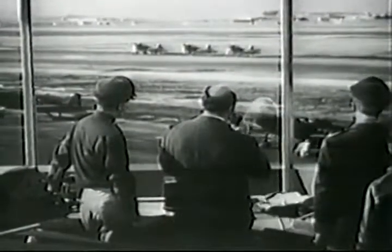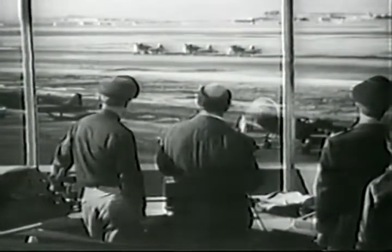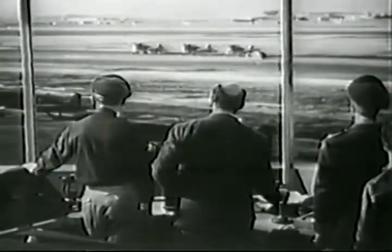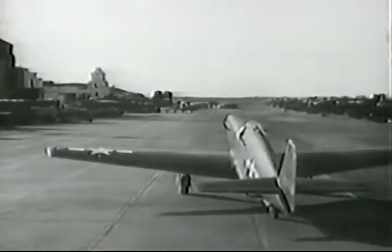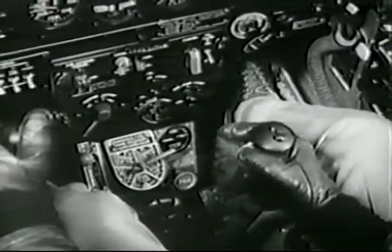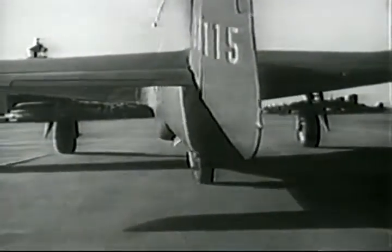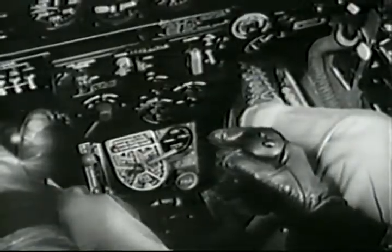Are you ready, Bob? She's warmed up, ready for taxi. Here I go. The attitude of this ship makes ground visibility very poor, so essing is necessary even more than in most airplanes with a conventional type landing gear. In order to save the brakes, use the steerable tailwheel feature. If I hold the stick at neutral, or slightly aft of neutral, the tailwheel is steerable 6 degrees on each side. All I have to do is move the rudder pedal.